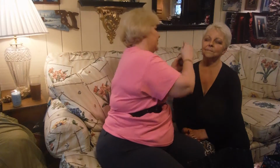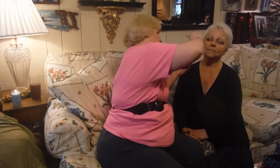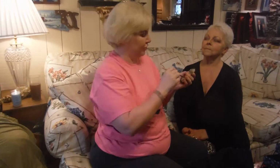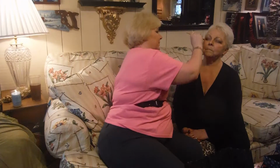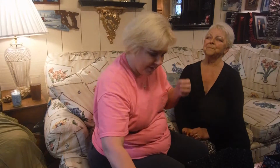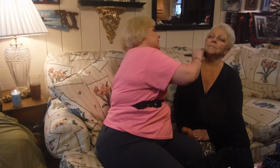And then they put it on their cheekbones to give it depth. And just go along. Usually you're supposed to feel your cheekbone, but you can see it on us. We have very pronounced cheekbones. It's the Indian blood. Then you take your brush and you blend it all in.